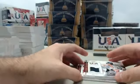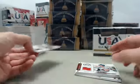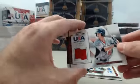All right, here we go. This is box number 8. We've got an Adam Frazier jersey, 86 of 99. We've got another Adam Frazier jersey, 62 of 99.